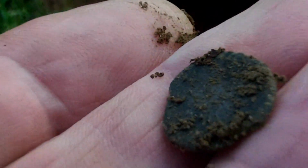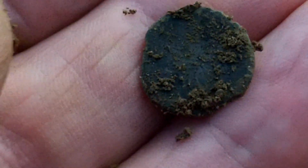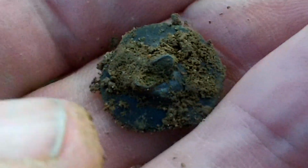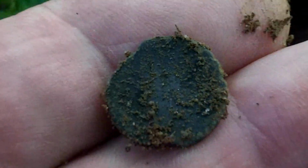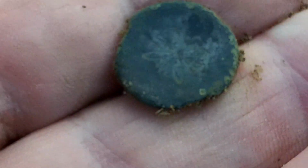Looking like silver, isn't it? Like tarnished silver. I thought that was a hammered, but disappointingly it turns out to be a button. Still got the shank bent over. But doesn't that look like a hammered? Well, it did to me anyway. Oh, never mind, you can't win them all, can you?